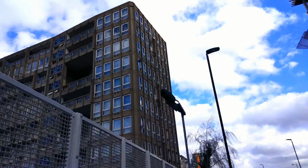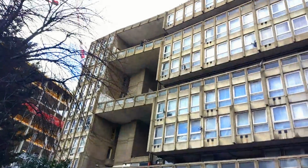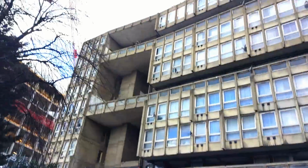That's the abandoned building. And now to the in-use building to check out the lifts. Look, it's really nice architecture. About to be demolished. It is so nice. Far better than anything they're going to put in its place.